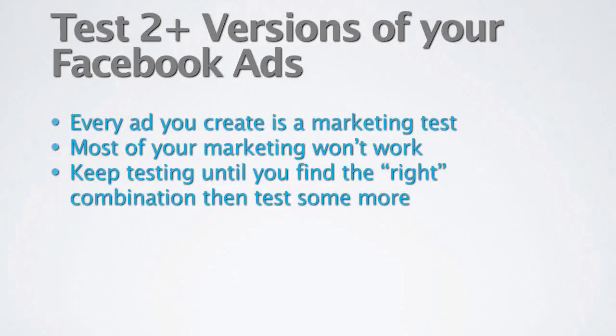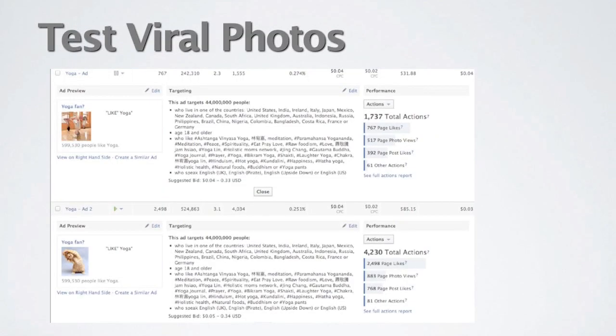So all we do, very simply, when we set up an ad, is set up at least 6 photos each time we do it. So we're going to test lots and lots of different photos. And here's an example with the exact same ad and 2 different photos.